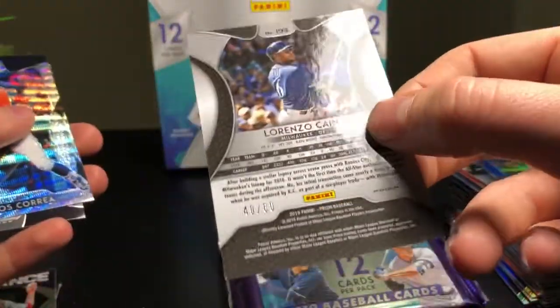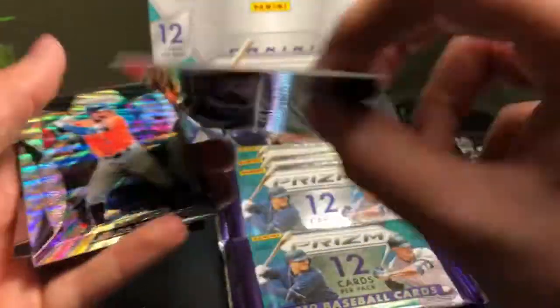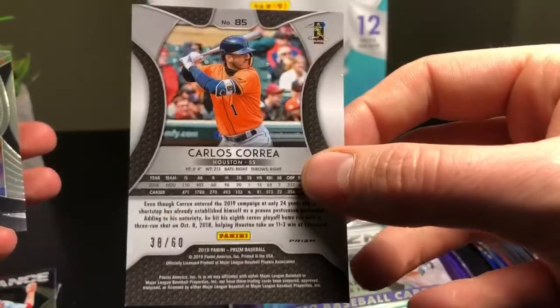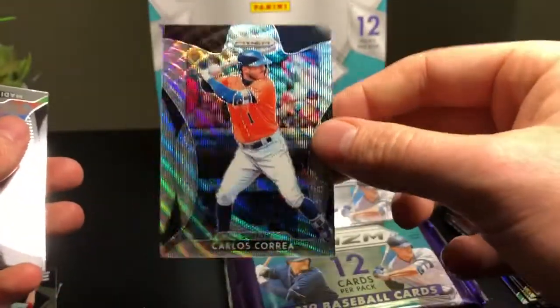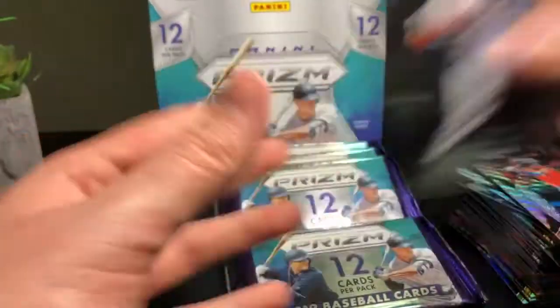And these are numbered to, ooh, that's numbered to 60. Lorenzo Cain numbered to 60. That's really nice. We also have a Carlos Correa numbered to 60. Wow, that's a really good pack. Carlos Correa to 60. Madison Bumgarner, Manny Machado.